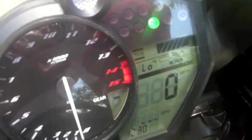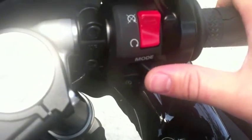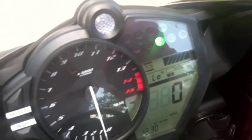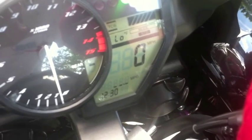And I don't know if you can really see, it says mode STD. It doesn't mean it has a sexually transmitted disease, it just means standard. And you can change the mode right here on the handlebars. So if I click it once, it goes to mode A, which is generally for sport riding, if you're going to the track or whatnot. Mode B, it kind of takes a little less power out of the throttle. It's more for rainy conditions. And then back to standard, which is for all-around riding.